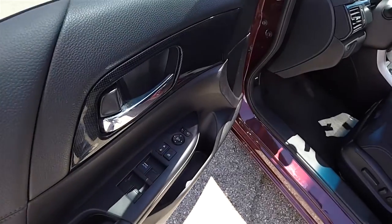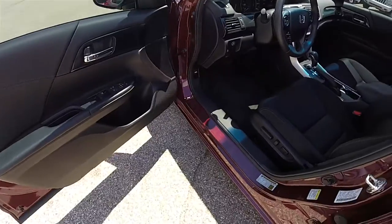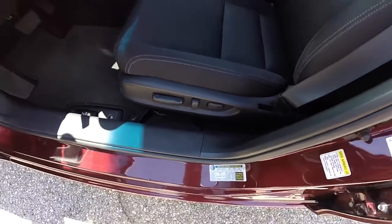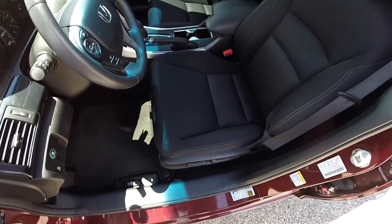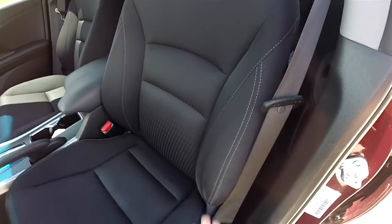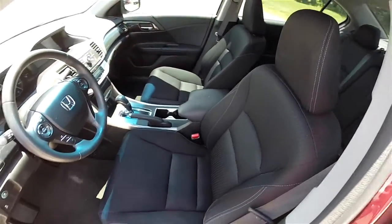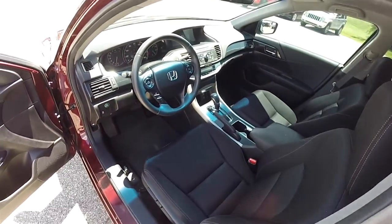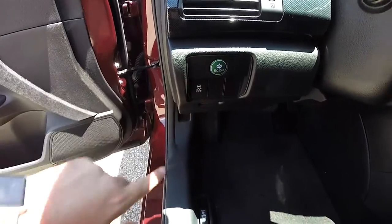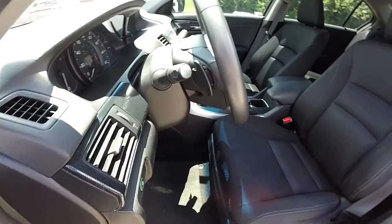Alright, inside we have power mirrors, power windows, and power door locks. 8-way power driver seat with 2-way adjustable lumbar support. Does have the sport cloth with accent stitching. Eco mode button, stability control. Leather wrap, tilt and telescoping steering wheel with audio controls.